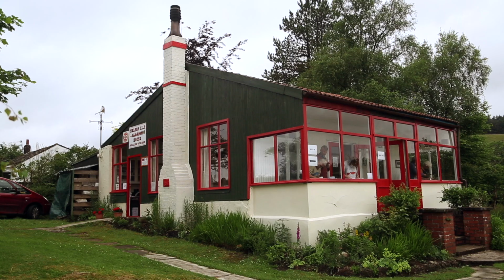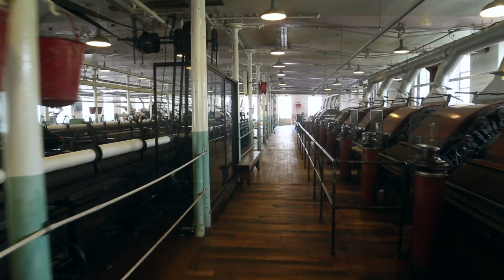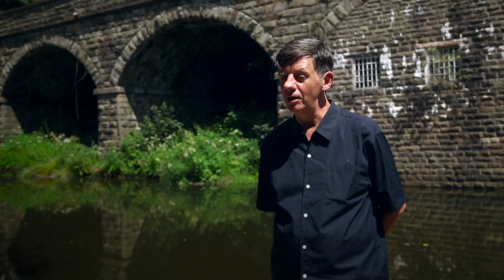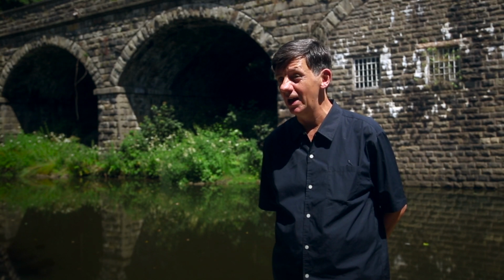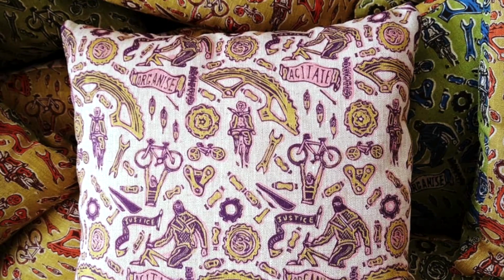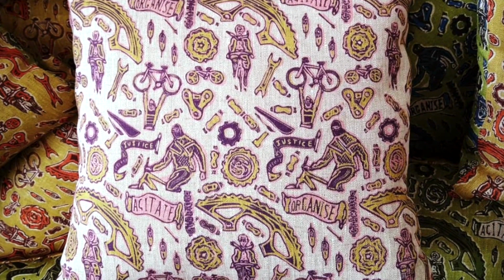I'm also going to cycle the route from Lancaster Castle to the Clarion House and then from there to Helmshore Mill. I'm hoping to have material made up of a 4-colour lino print that I've made, which is a celebration of the Clarion and cycling history. And I'm hoping to have it made into cushions that I'm going to give and gift to the Clarion.